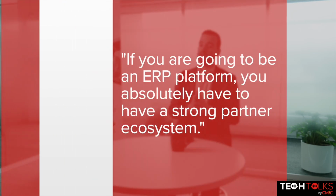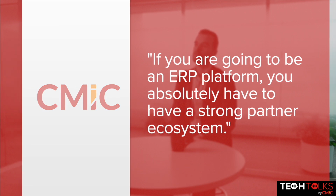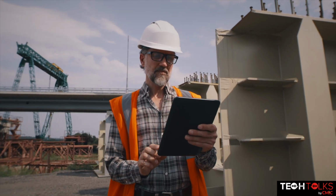We have a lot of customers that will continue to use CMiC as the main repository for all of that data, but they might choose to edge that data from another screen, right? That other screen might be another product. So if you're going to be an ERP platform, you absolutely have to have a really strong partner ecosystem, and it needs to be very convenient for those partners to onboard and for our customers to build all kinds of bespoke integrations as they need to, right?